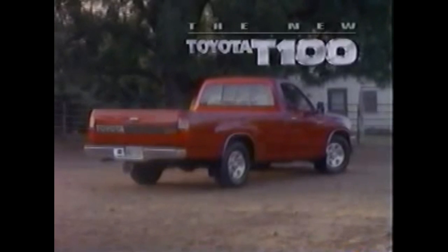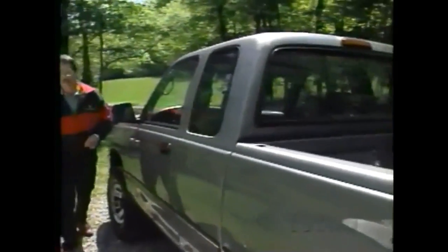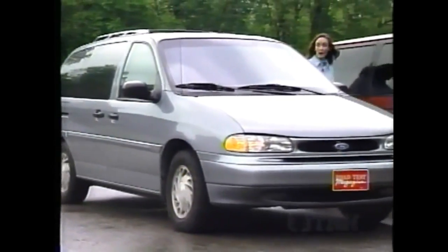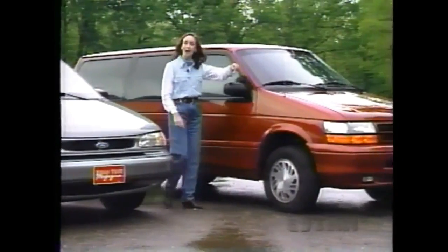Introducing the Toyota T100, the answer to the big question. I'm Jim Scouten. I'll show you how Toyota hopes its big T100 pickup will make a bigger impact with a larger engine and a roomier cabin. And I'm Beth Stein. I'll take a look at our midterm report card on our year-long evaluation of the Ford Windstar and the Dodge Grand Caravan minivans.